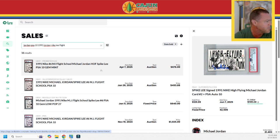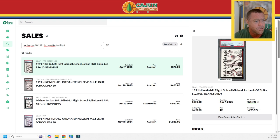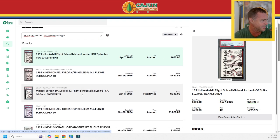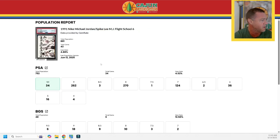Oh, wait, that's autographed. Is that autographed? What the hell? No. Okay, there we go. Is this a sick? Oh, my God. I never would have guessed this. Did this card sell for $1,000 in 2024? What is going on here?